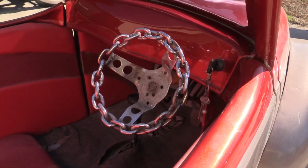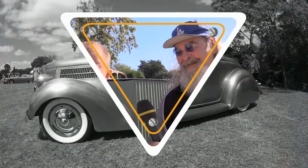Even got a Mexican steering wheel. I bought that at a swap meet in Pomona. Couldn't go past it, eh? Not many people haven't been to a swap meet in Pomona. And you've got to bring something home, even if it's a cold.